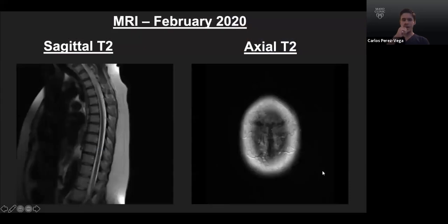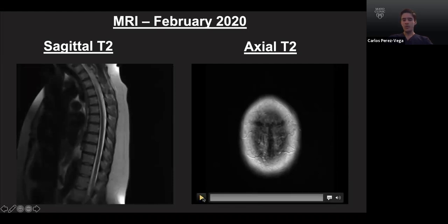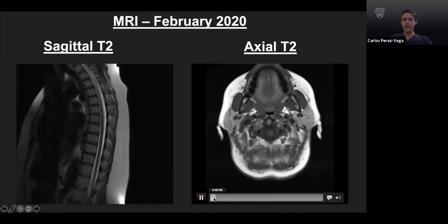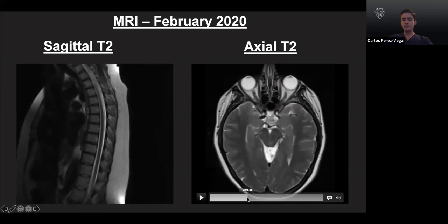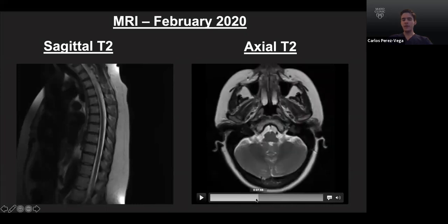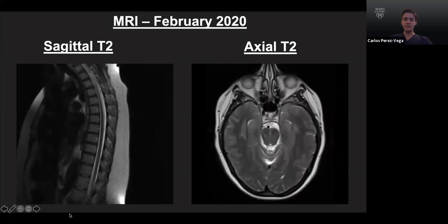So here's the MRI taken in February 2020. First, we have the sagittal T2 thoracic spinal cord MRI, where we can see a hyperintense lesion located at the T10 level. And we also got the brain MRI in an axial view. Here we have that T2 view, where there was no evidence of any tumor or any inflammation that we could tell at that moment.